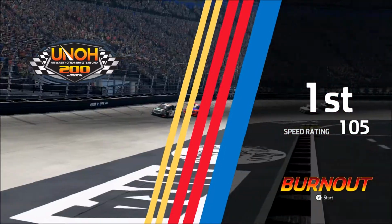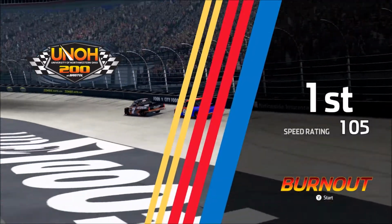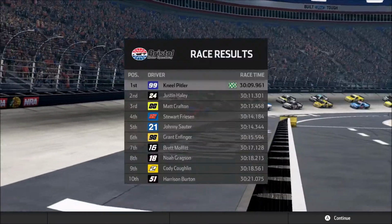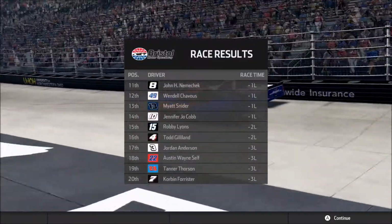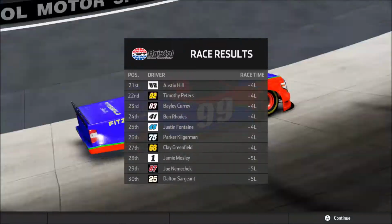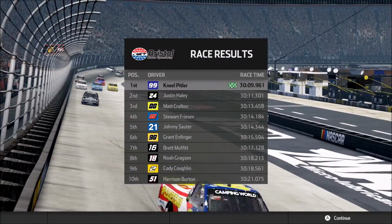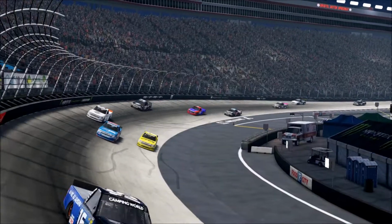So that is another sweep of the race weekend for us, taking stage 1, stage 2, and then the overall victory as well. Let's go ahead and work our way through. Let's see, so 11th place was a lap down. Kind of wanted to see how far up we had lapped. Okay, so it looks like the top 10 were on the lead lap, and then that was it.